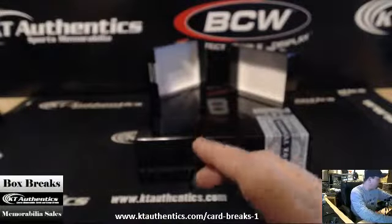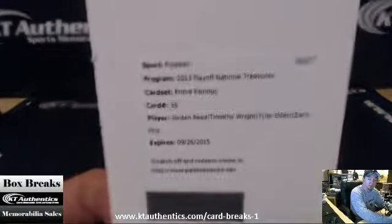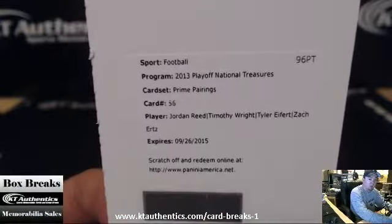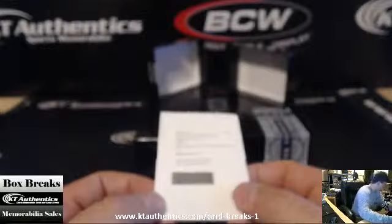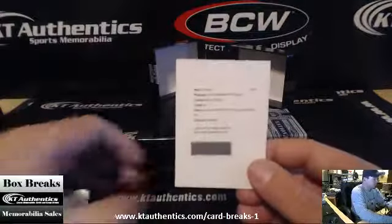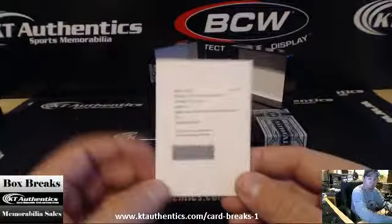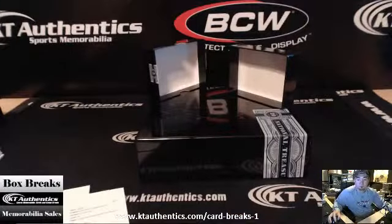Congratulations. And I believe this is, I hate these redemptions because you can't really show it, but quad one of one. Actually, that's not the one of one. I think it's the gold one, right? No. This is quad prime pairings, 101.